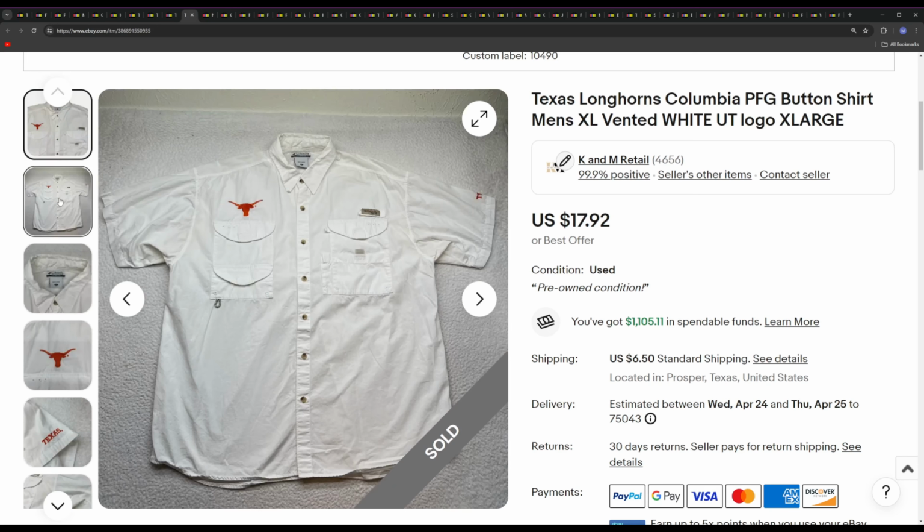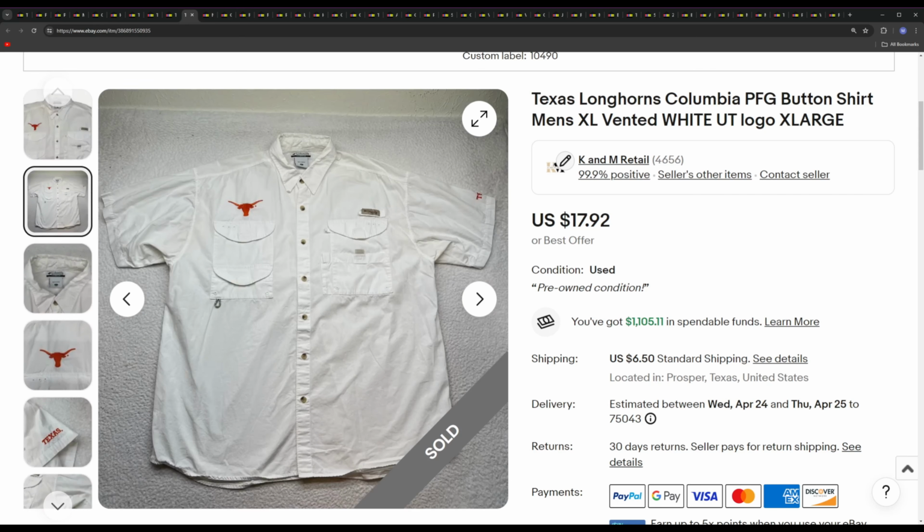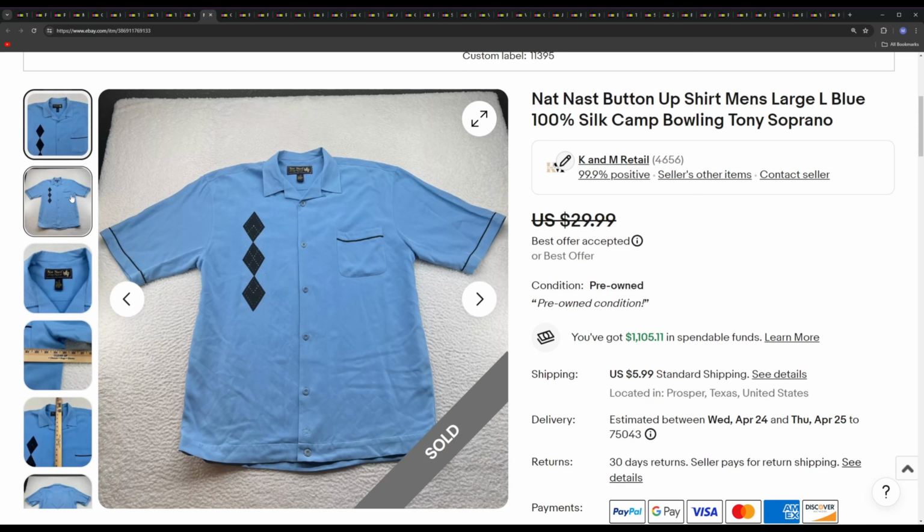Another Columbia with the UT logo. We do like to look up these Columbias that have logos, as you've seen so far in this video. This is the second one with a sports-related logo, and we like to look these up and see the sell-through rate on the sports team. This one is pretty decent, I guess, and it ended up selling for $16.13 at a best offer. So we pick these up for $3, $4 here and there, and after all is said and done, we try to aim to make $10 profit on these items.